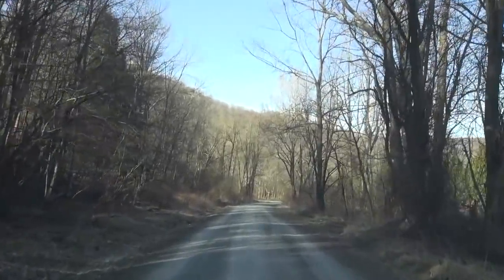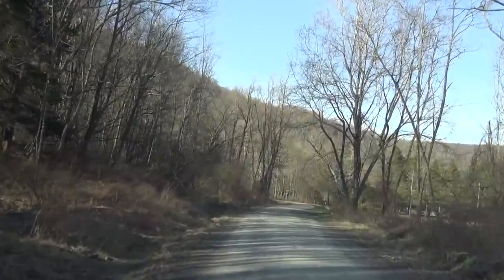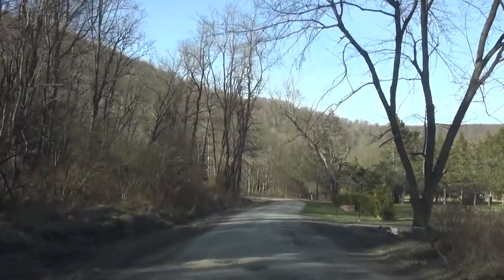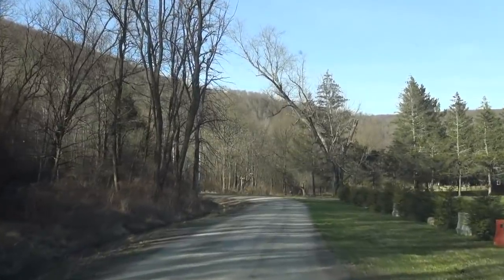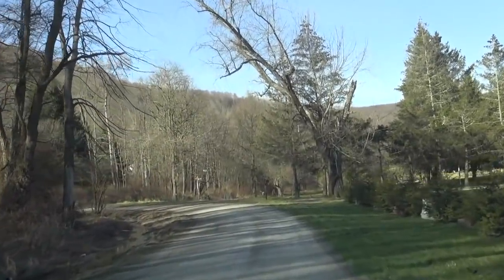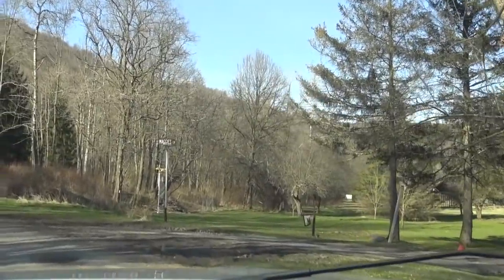So right here we're on rail bed until we get up here to this curve, and then when we turn the curve, we'll be on an actual street in town. This rail bed would have actually continued on straight down through town from this curve. Now it's someone's lawn in that direction.